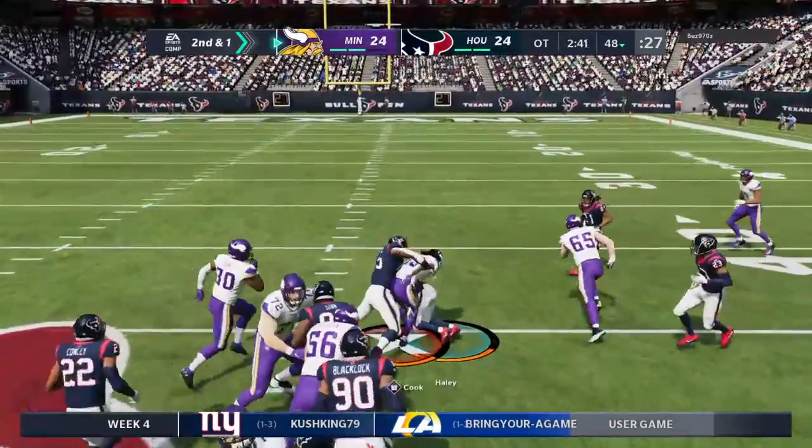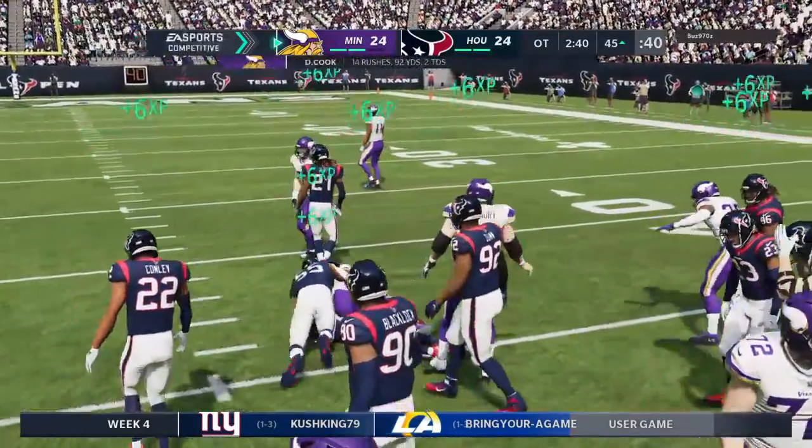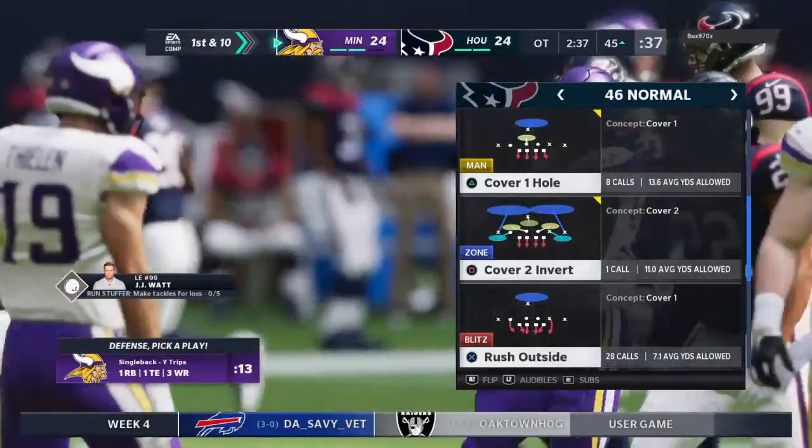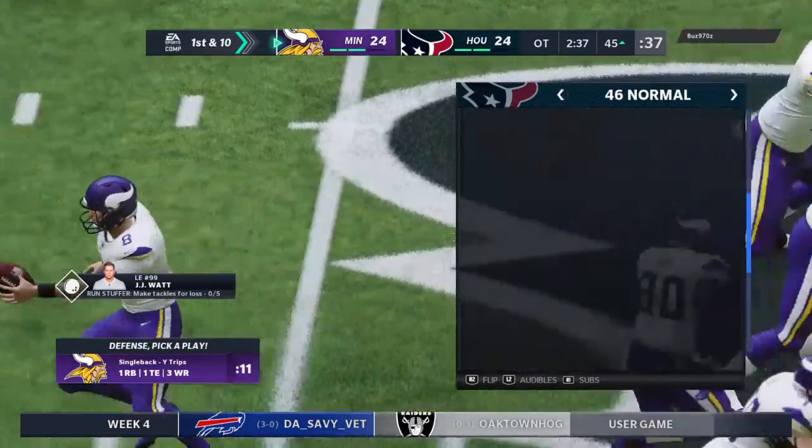On the ground, it's Cook. And he'll be brought down at the 45-yard line. That one, a first down pickup of 8. They go with the ground game, pick up the first, now in plus territory.